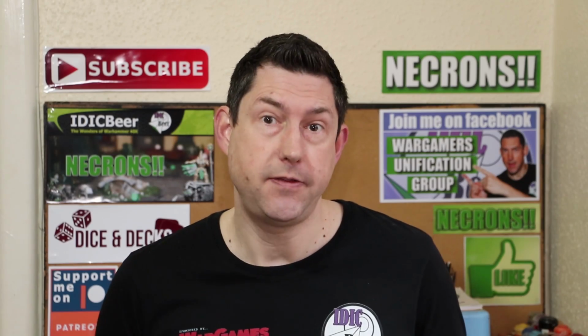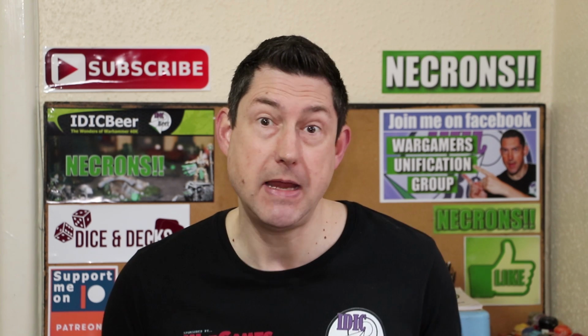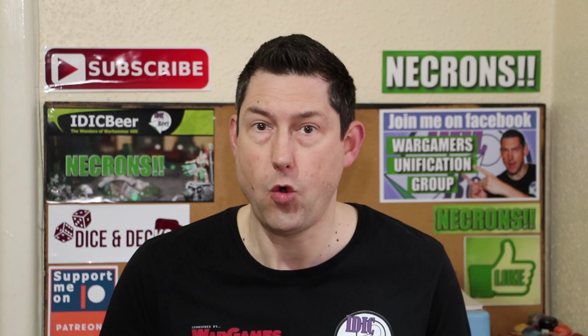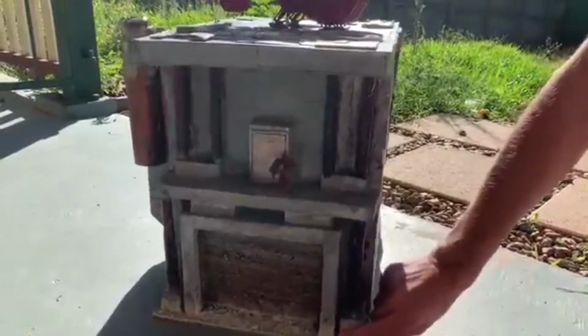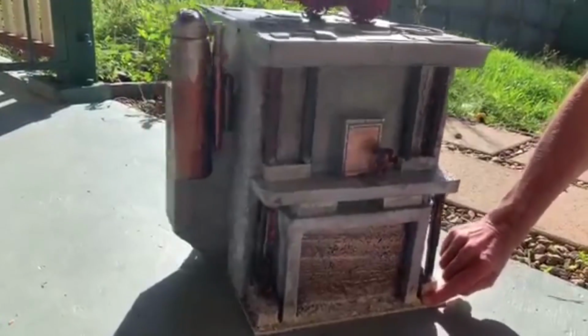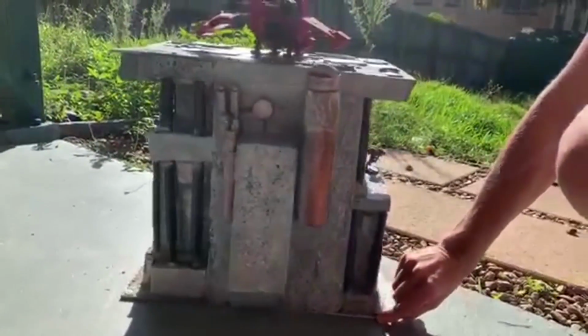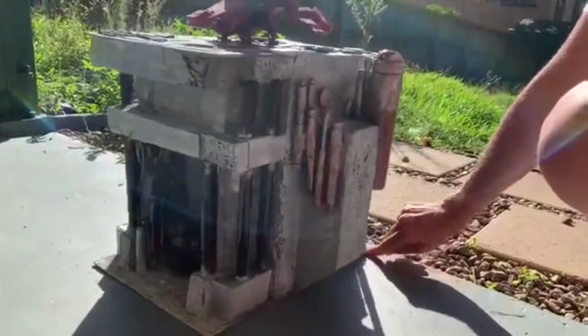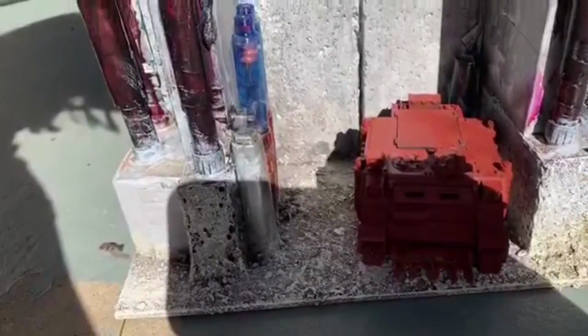Okay, so in 9th place is a fantastic piece of terrain by Zombie Dad. Now, Zombie Dad is legally blind, which makes this piece of terrain even more awesome. Now, Zombie Dad went all out on this project. He wanted to make a very big piece of terrain, something that blocks line of sight to a Titan, and he wanted a landing pad to go on the top. And wow, what an awesome job you did on this piece of terrain.